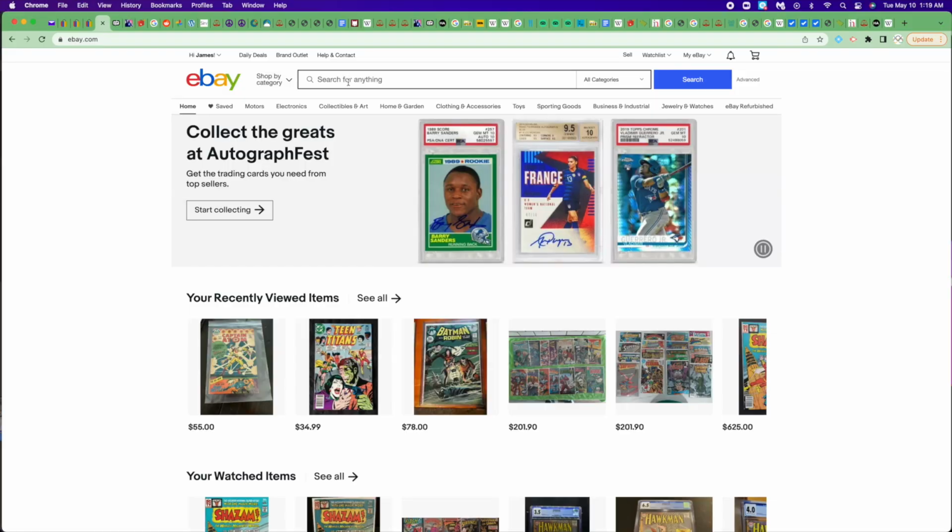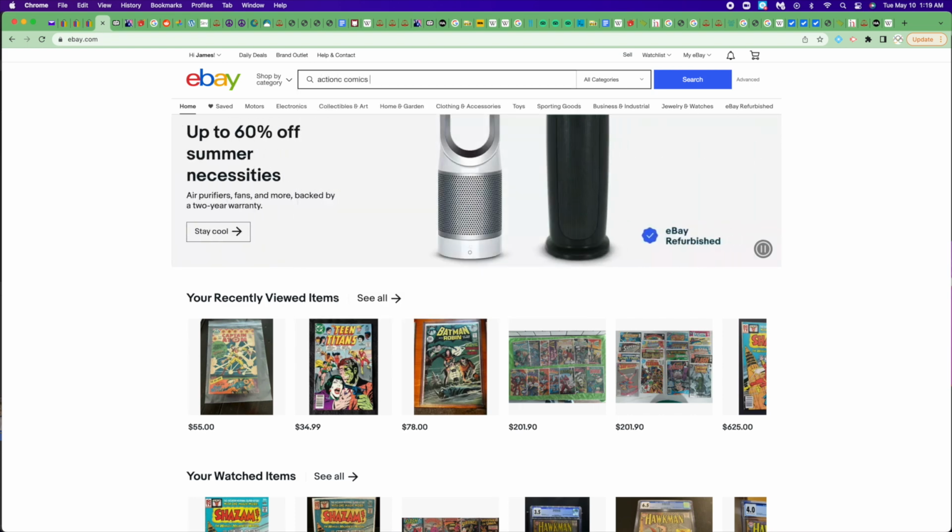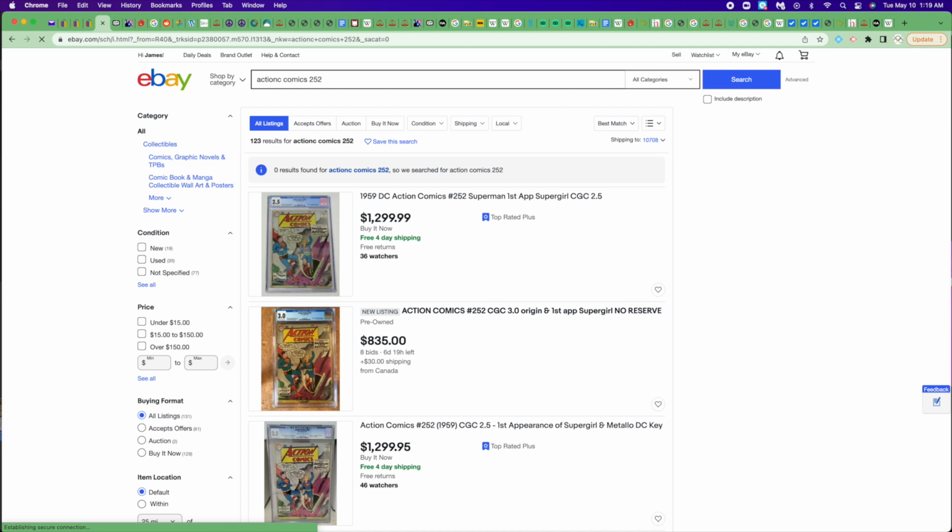Now, there's one very accessible, free tool that is available to anybody. A lot of people in the comic book community use it to price their own books, and that is eBay Sold. So let's take a look at Action Comics 252 and see the prices on that. What you don't want to do is look at the current listings. So let's search up Action Comics 252.